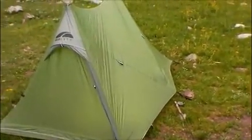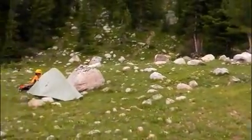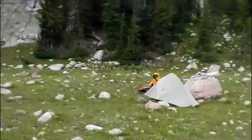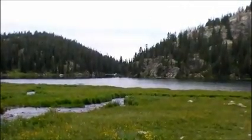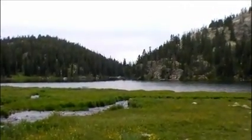So we made a quick change of plans, Beartooth style. Ghetto made the call, and we did in fact stay at this lake. It was raining when we set up our tents, but it's tapered off, so we're strung up and we're going to do some fishing. Brook trout.